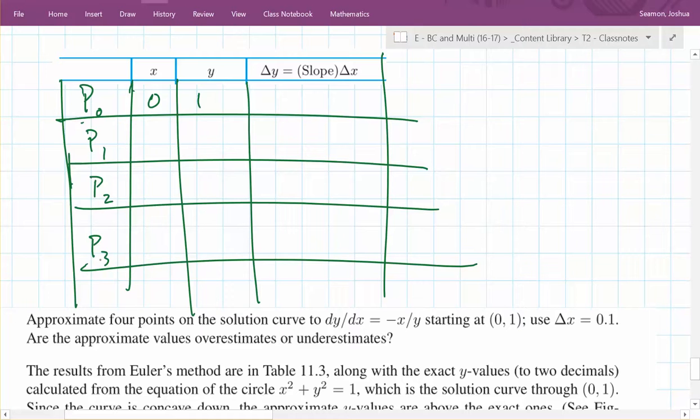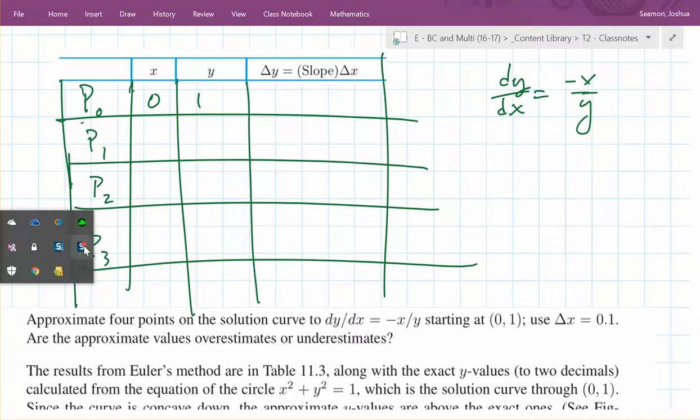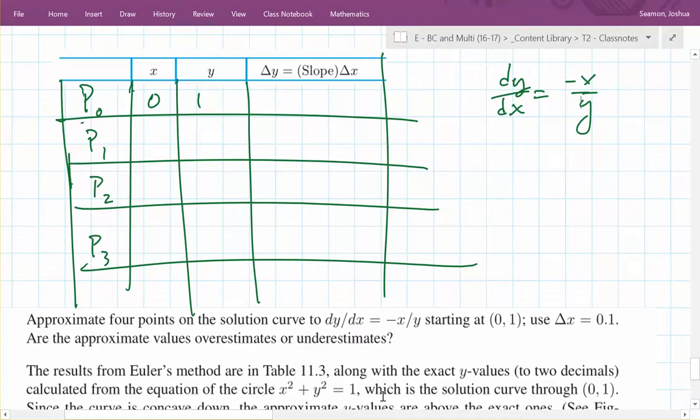Just do P3 all the way to P3. Stop there. What's the equation again? Negative x over y. Do it carefully, please. There are Euler's formula equation programs for your calculator.